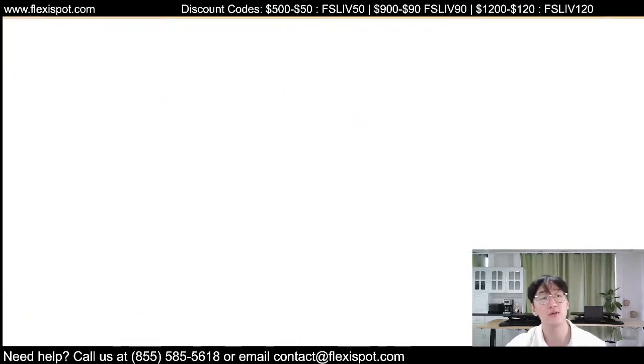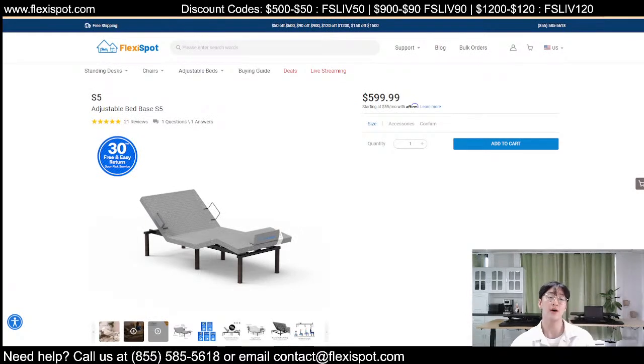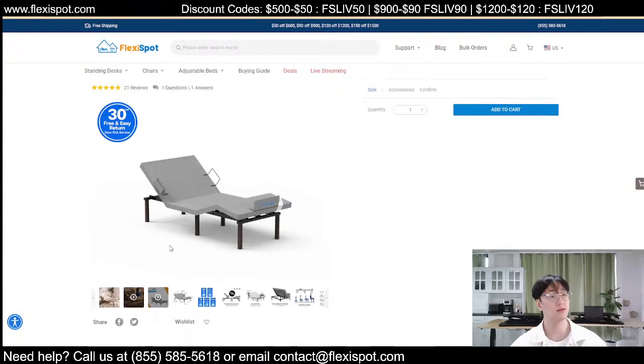So let's go to the adjustable bed base S5. So this is an upgrade from the S4. It's starting at $599.99. And as you can see, we still have that 30-day free and easy return door pick service for our product, the S5.